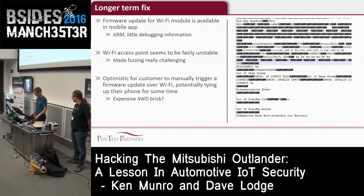I think we should talk about some longer term fixes though. Obviously being a Wi-Fi module, it does support a firmware update.